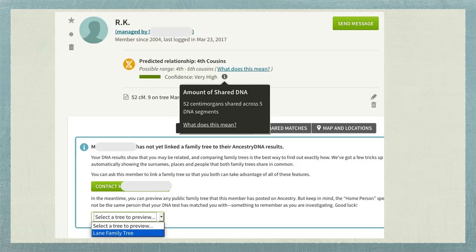However, if you look at the bottom of this page and see a pop-up saying, "select a tree to preview," then the person actually does have one or more family trees, which they simply haven't linked to the DNA test. Use these with caution, but a lot of times you can make a shrewd guess that one of these trees does belong to the DNA match. You won't know if a match actually has a family tree unless you visit this page and check. These unlinked trees are not searched when you do a surname search on your matches.